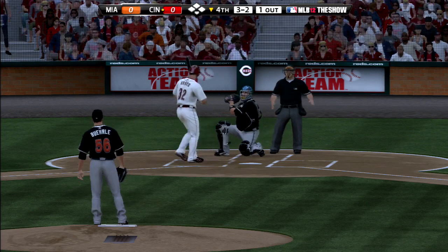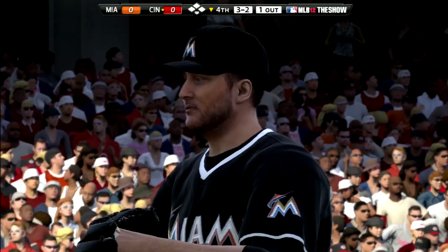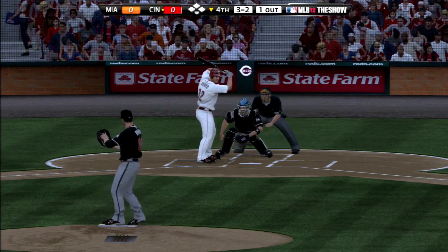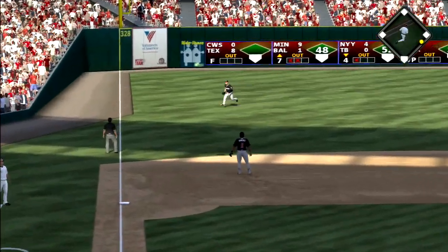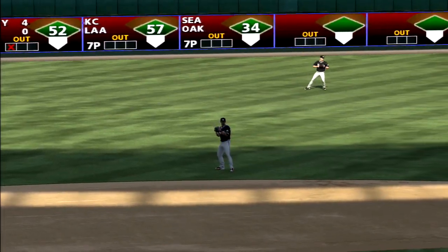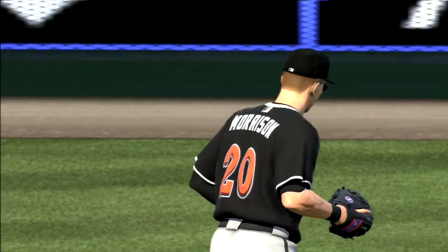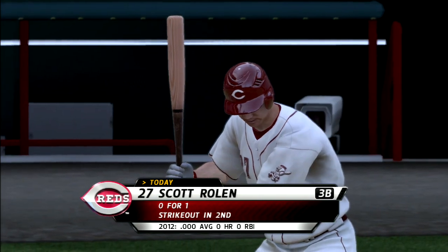And this misses, so that'll fill the count at 3-2. Now a fastball that's swung on and lifted down the left field line. Under it is Morrison now, and there are 2 away. And they just haven't been able to get on track offensively as they're still without a hit to this point. So 2 are gone now for the Reds in their half of the 4th.